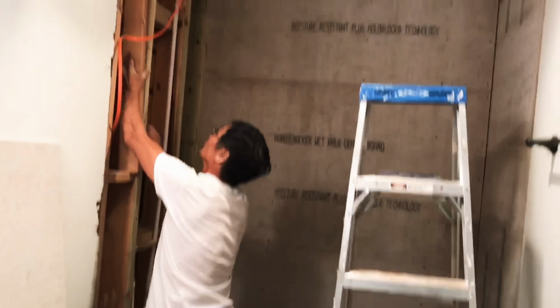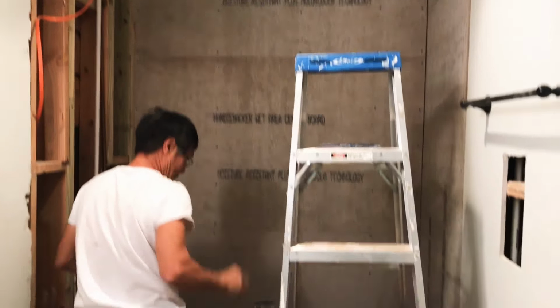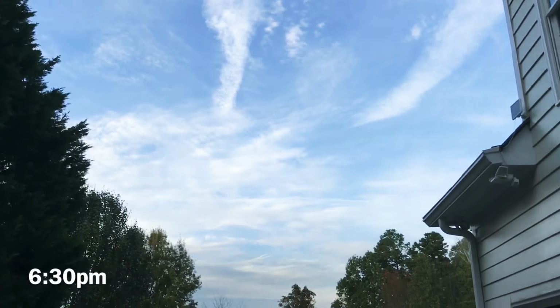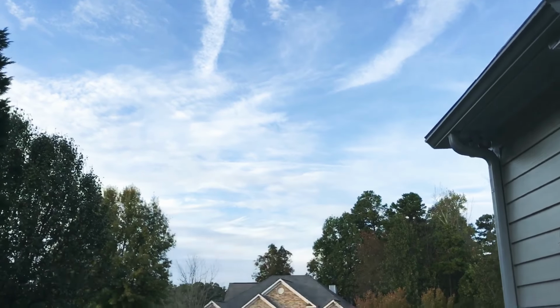Ooh, looks like that restroom's coming together. Wow, such a beautiful view. Well, it's about 6:30 right now, and Tim and Dad are about to be finished with the restroom Hardy backers. So we're gonna be tiling tonight.